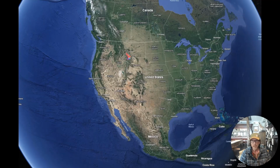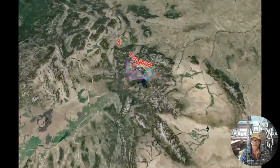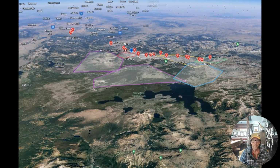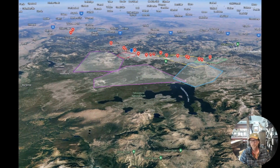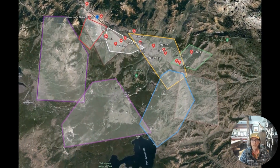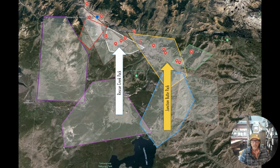Here's the study area, both inside the park where they are protected and outside the park in Montana where I live. The polygons represent various pack territories. The push pins are just some of the recorders we have out. We space them to pick up wolf vocalizations, which can travel 6 to 8 kilometers depending upon environmental conditions. Here is the Rescue Creek pack, and here is 907F's Junction Butte pack.